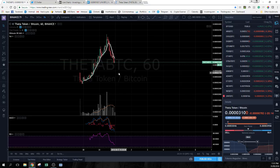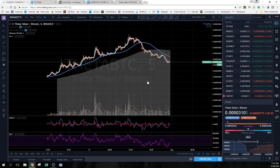It's currently on my pending coins. It's even on the 15-minute chart. It's down, but definitely look for a pullback. I've got it as a good solid entry on this one.